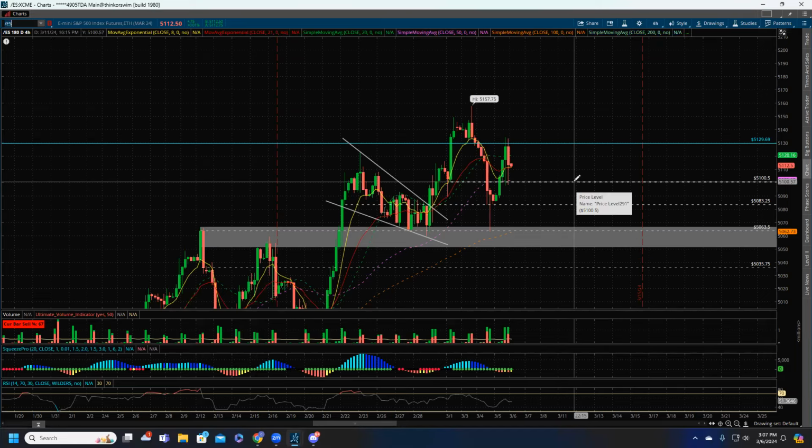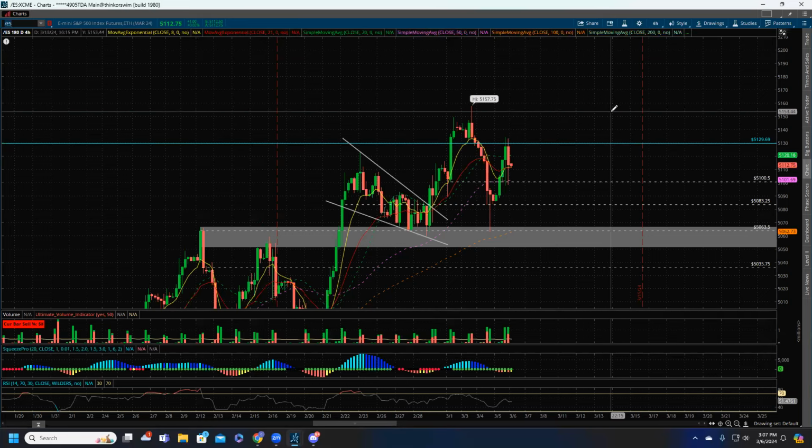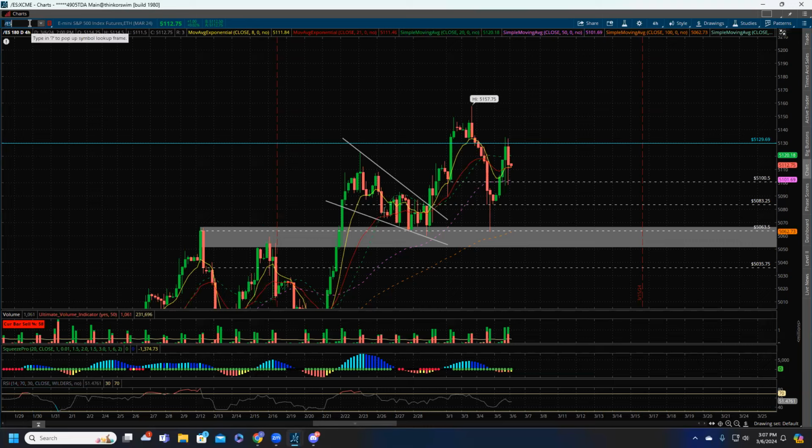But 5100 held pretty solidly today. We had the boost out of there. So overnight we'll be watching the 5100, but underneath 5080, 5060, above you're going to look at 5130, 5157. Above that, expecting some more balance into Powell tomorrow, maybe a move either into his testimony or shortly thereafter.